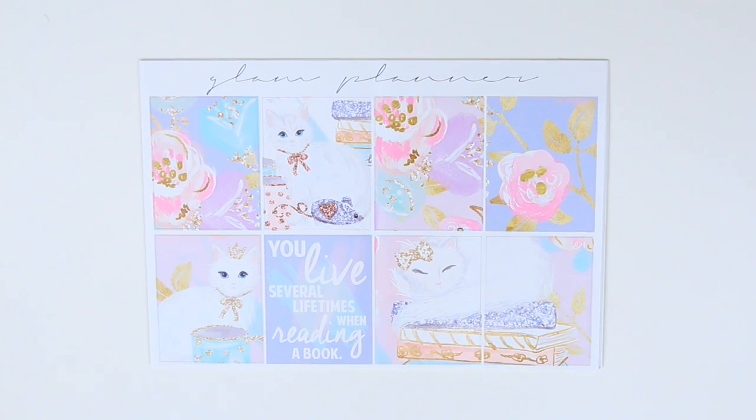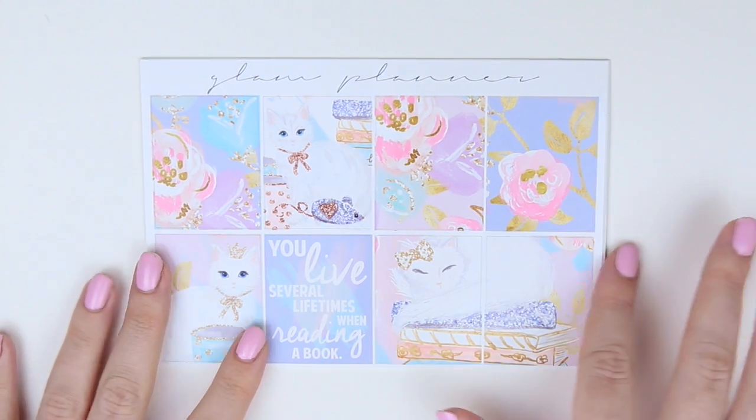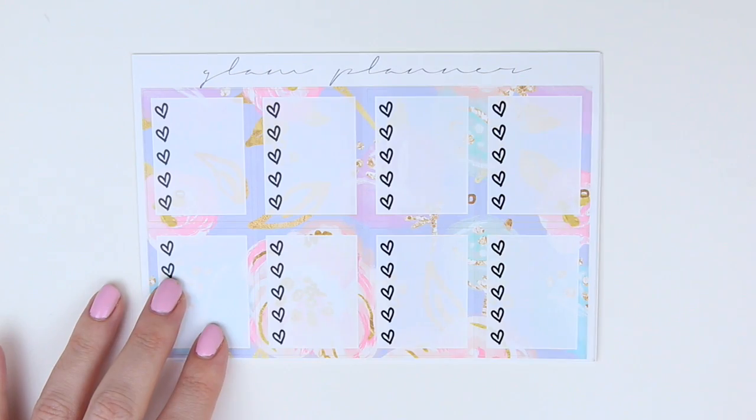I think this is beautiful. The florals and the colors of this kit is just gorgeous. Add on top of it the fact that I'm obsessed with cats and coffee and books and stuff. This is just like my dream kit. Then you have your check boxes.